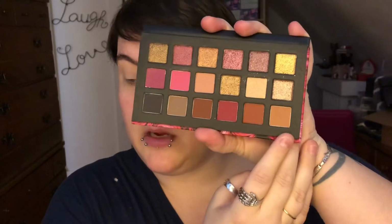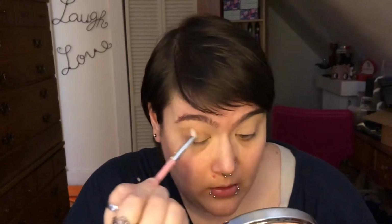So I think I'm going to go in this bottom one right here. I'm going to use this as my transition shade. That is the pigment coming off. A lot of flyaway. Okay. Just going to take and quickly pop that into the crease. Nothing too crazy.